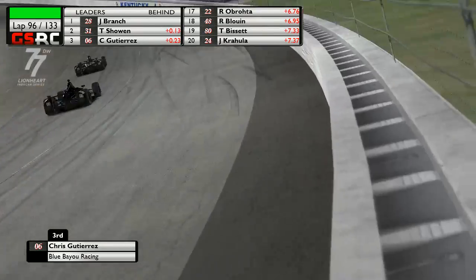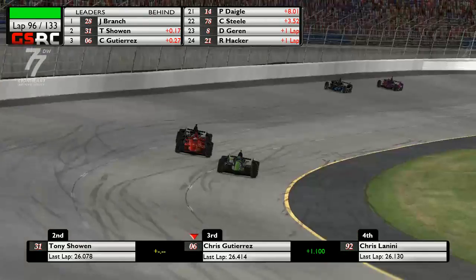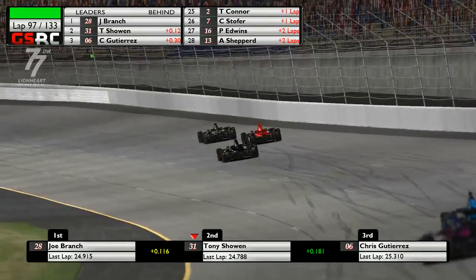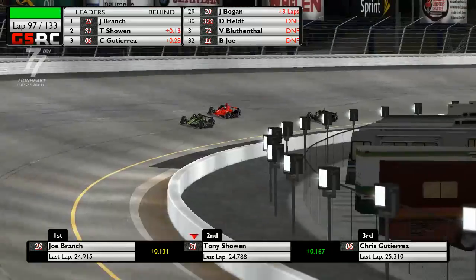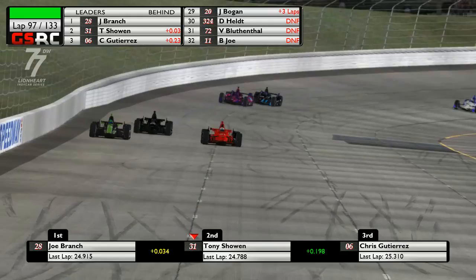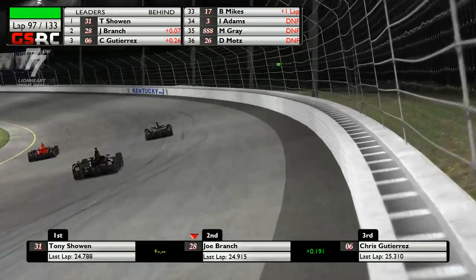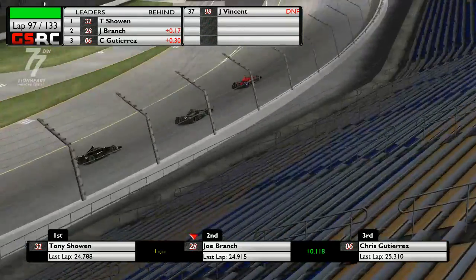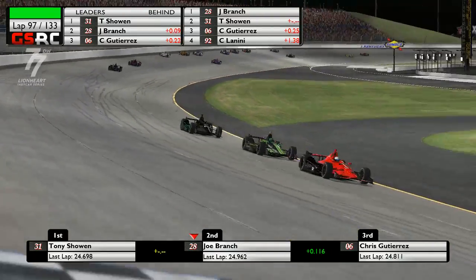Oh, Gutierrez is falling way back. Joe Branch got around him, and then in the process of that, Tony Showen has gotten around him as well. So Gutierrez, from leading the most laps, back to 3rd position in the span of 1 lap. Branch, your new leader. Showen all over the rear wing, trying to make a move down to the inside on the backstretch. Who's going to prevail as they work their way through turns 3? Showen right now, give the advantage. Is Branch going to get a run from the high side? No, he's not. Showen is now your new leader.